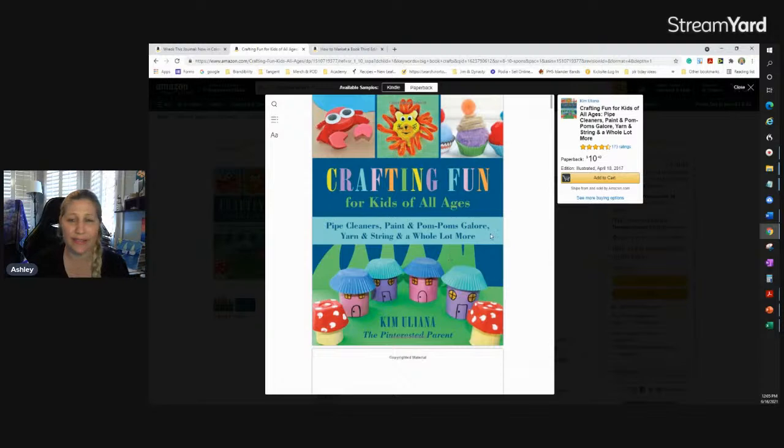Crafting fun for kids of all ages. I don't know why it's cut off here, but I can't get it to go any higher. But the cover is bright, it shows the different crafts this is for. And I'm showing you an example of professional ones because what I do a lot of times is look at Penguin, Random House, Scholastic, all the professional ones, to get ideas of how to improve my quality.